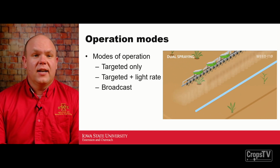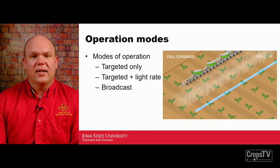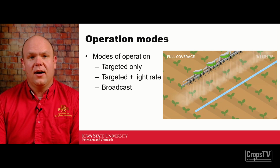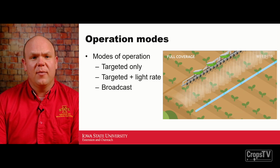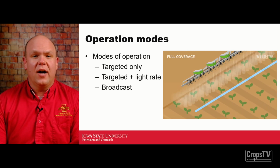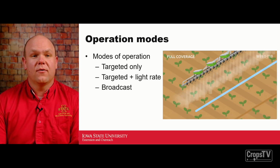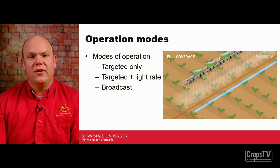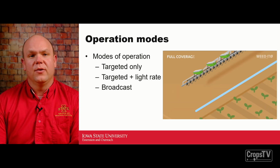Finally, most of these technologies can still be used in a broadcast mode. So if you can't spot spray for whatever reason, in a field or an environment, then you can default back to a broadcast application. Or if you're doing some sort of fertilizer application, you still have the ability to go back and use the machine in that type of scenario as well.